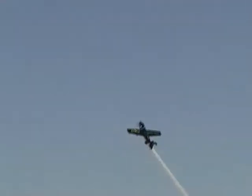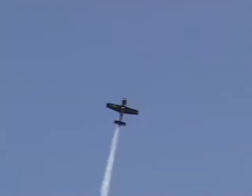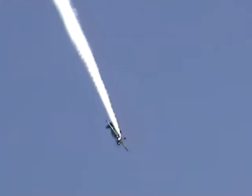A torque roll, a flat spin, and a knife edge spin. On above the top he goes once again. Now watch him tumble the aircraft right off the top. In goes the rudder, right, and over the top. Tumbling and twisting and turning and stopping exactly where he wants it to. And dives straight down.